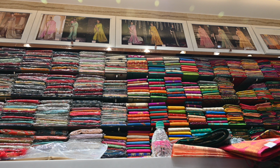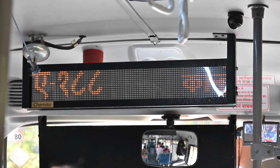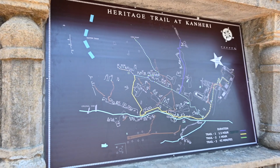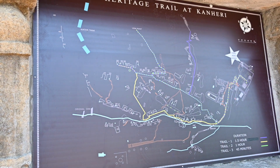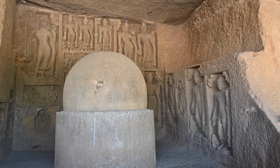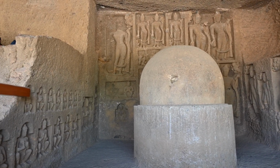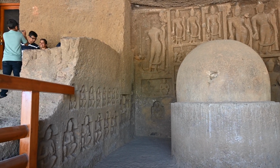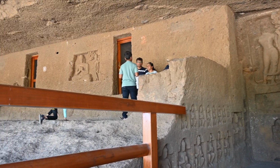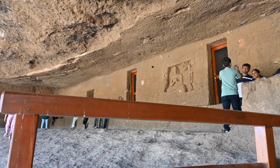The next day we went to the Kanheri Caves, which is a national park inside the Mumbai city limits. We saw the caves, which they had carved out of the solid rock. It was an area of teaching back in the 200 to 300 BC time period. They housed monks there, and meeting halls, and students.